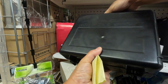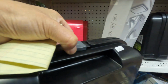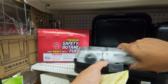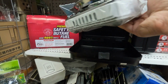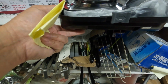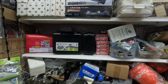They got a mini gas stove here. They got a lot of nice gas stoves here. Let's see. This is the mini gas stove they have. Pretty neat. Good for camping. Just how it looks. This one is $29.99. You cook mini stuff, and they got a bunch of other stuff up here.